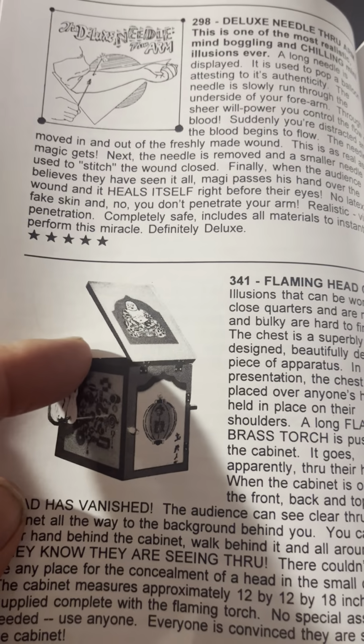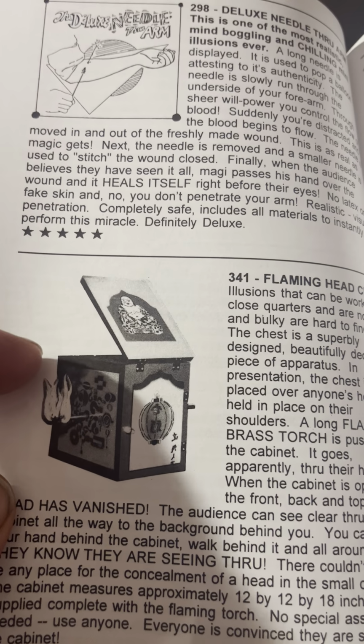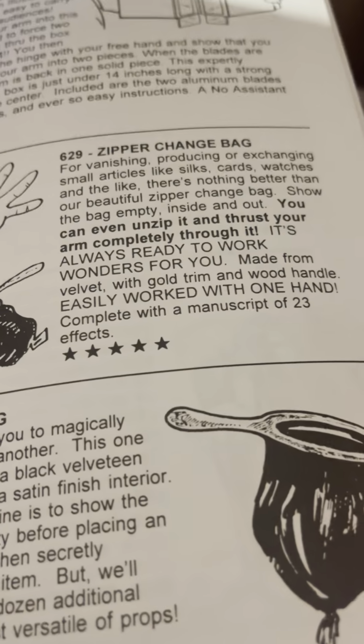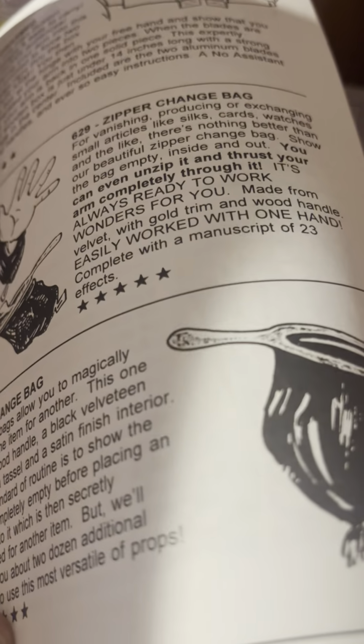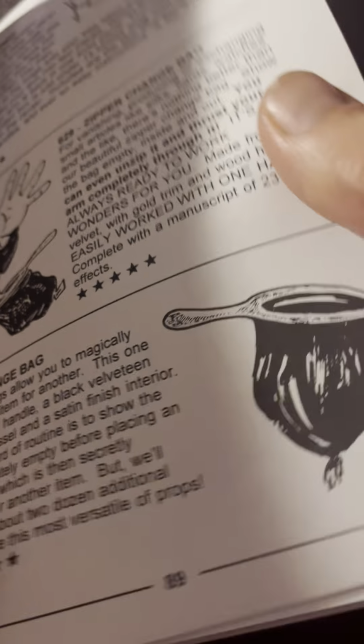Flaming head chest. You put a person's head in the box, and then you run a fire torch through the side, and then you open the box up, their head is gone. Disarmed. I do have a video with that. Change bags. Maybe someday. I have one. Guess I'll use it.